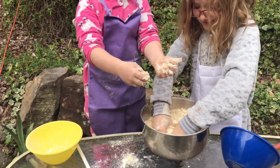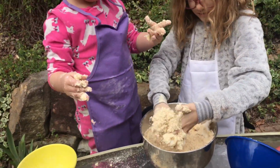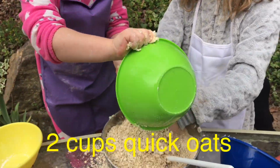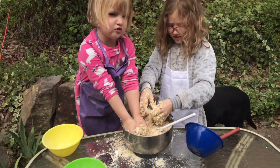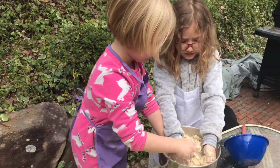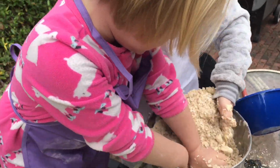I don't want to stir it. I'm gonna stir it. Now I'm gonna put this in so it maybe won't be sticky. Finally. 2 cups of oats. Can you get the spoon out? I'll get the sticky. Let's get all the way at the bottom.